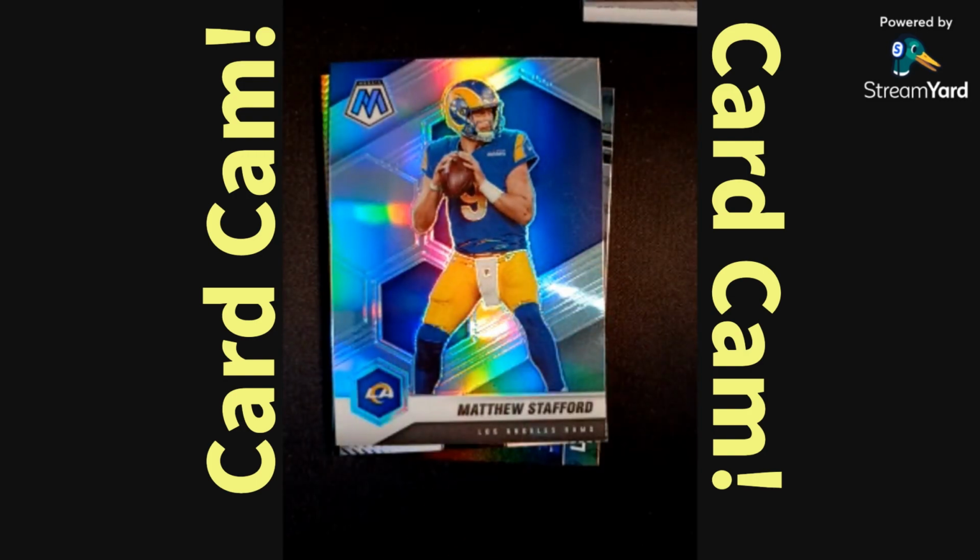All right, we're going to stick with football, and we're going to go back to Panini Mosaic. This is a 2021 Panini Mosaic base prism of Matthew Stafford. So you can see a little color in there as well. Stafford continues to be a steady, if not spectacular, seller. Both his Lions cards and his Rams cards typically move before too long. So here we've got him in his Lions uni. He's dropped back, surveying the field, getting ready to throw. Nice little classic image here.